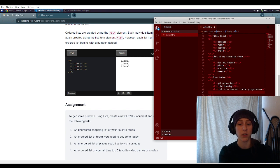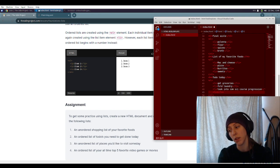So look into ComSci course progression. I was basically just looking for a ComSci degree sheet that was listed on any university website to see what classes were standard for a ComSci degree, and then figure out what order they were supposed to be in so that I could better set my expectations and look into what I needed to learn.